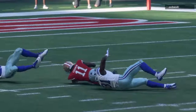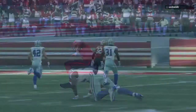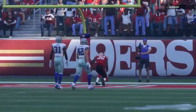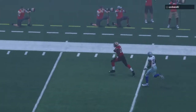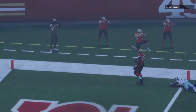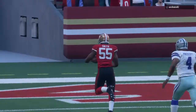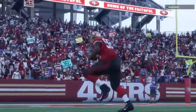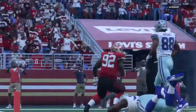So for the 49ers, it's a fantastic start as they roll to a blowout victory here in the season opener. And they'll get to stay put for a few days as they'll host the Arizona Cardinals next week. Meanwhile, for Dallas, they go down to defeat here in the opener. And they'll be at home for one next week as the Atlanta Falcons come to town.